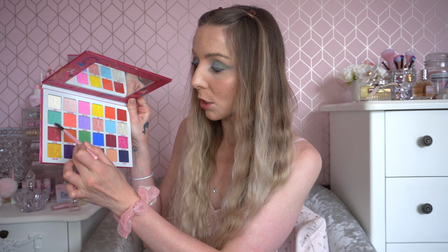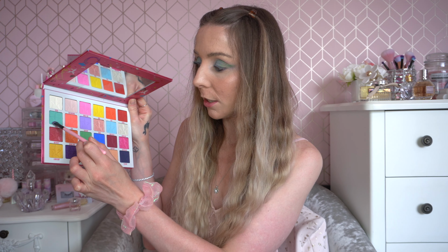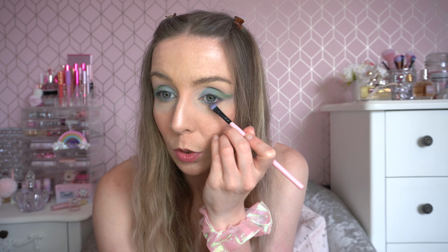I'm going to take my waterline brush. I'm going to go in the Cute shade, which is the sort of minty seafoam green. I'm going to take that on the inner corner just below the waterline. I might actually take the other green on the outer. I'm just deciding. I'm just going to put the shade Sour on the outer side, just leading up to the wing. I can't believe I'm doing green.